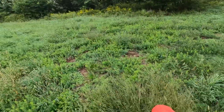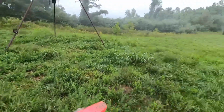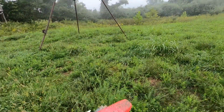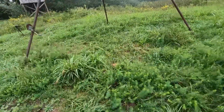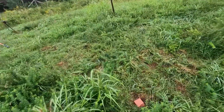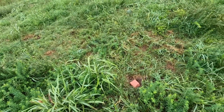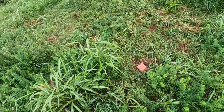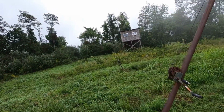Well, boys, we're here. Right there's my camera. Looks like something has moved it. All the corn is gone. So that's a great sign. All the corn was right here, but it's all gone now. Still got this block. Something's been eating on it, though. Right there's my camera.